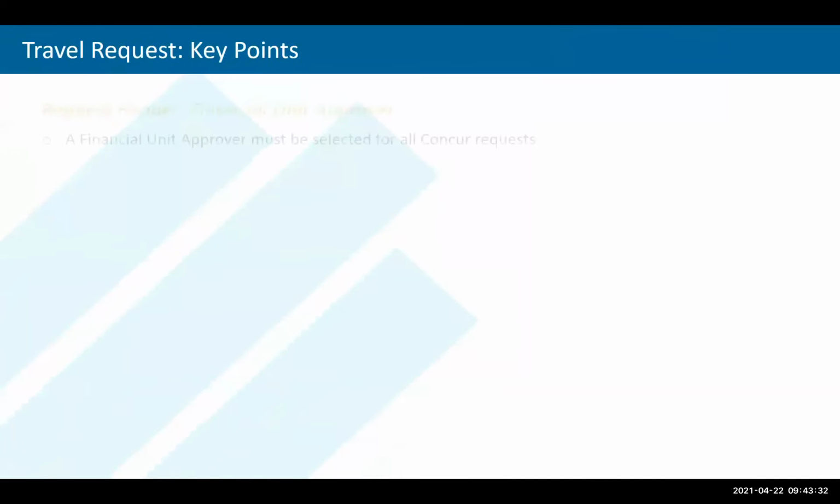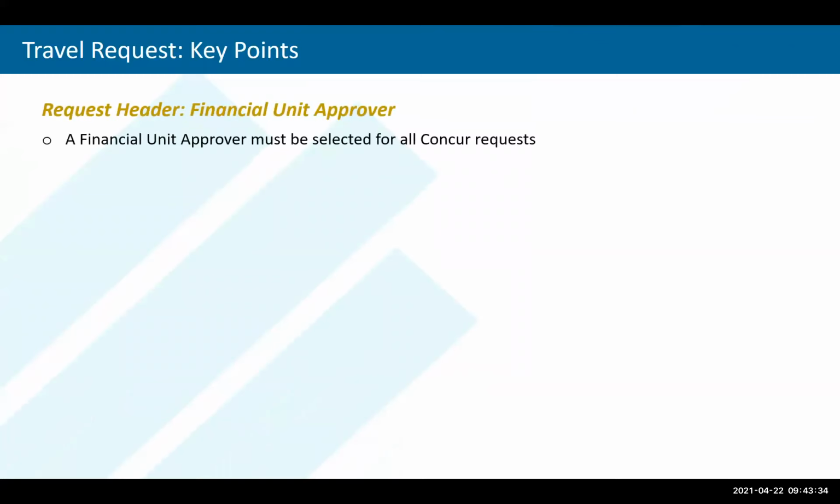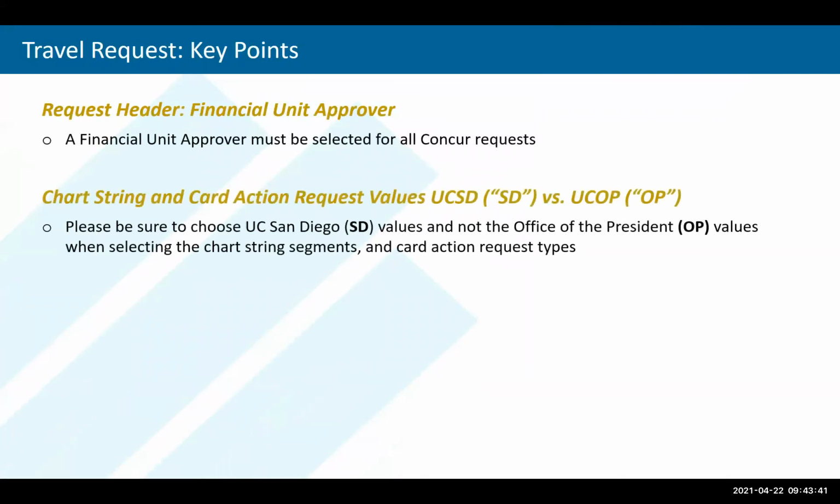about travel requests. One, a financial unit approver must be selected for all Concur requests. Another thing to keep in mind when you are creating this request is be sure to choose UC San Diego values and not Office of the President values when selecting your chart string elements. Sometimes we see these with Office of the President values selected, and then that will cause the document to fail or not be able to be submitted.